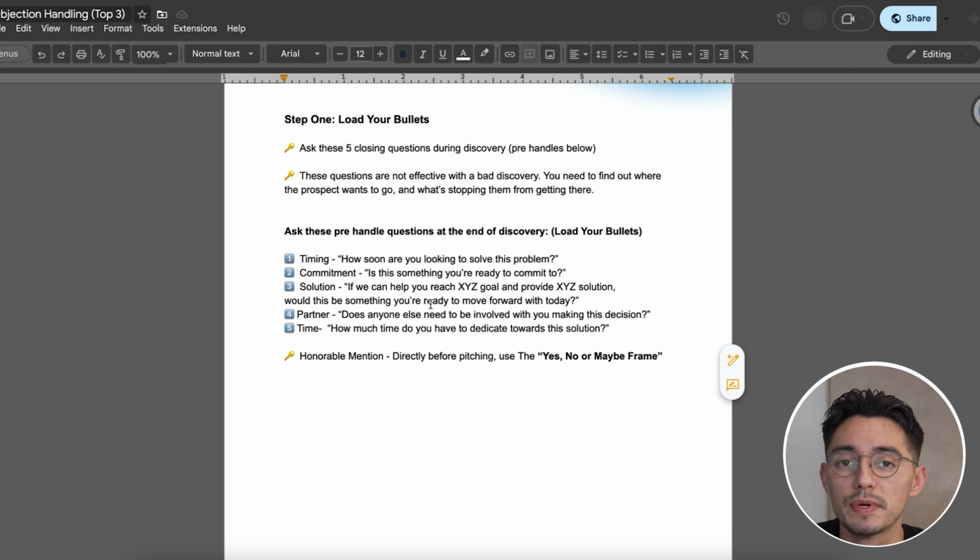Awesome. And really last piece I want to touch on, this is extremely important for our team. How much time do you have to dedicate towards a solution? Yeah, well, I have around 10 hours a week. Okay, I'd only ask for 2 hours a day. Is that doable? Yeah, 100%. That's doable.